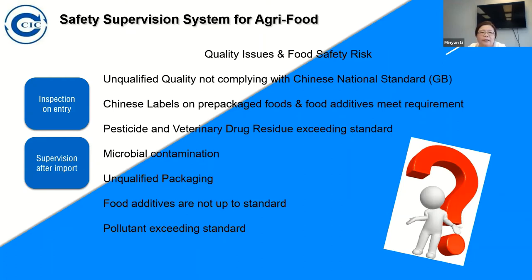I think a lot of exporters meet this kind of problem when they arrive at the destination, and they find that the customs will also take random checks. If these following problems are found, I think you will take a lot of loss, right? This is the typical problem they face. And also a lot of certificates cannot conform to the standards or requirements.